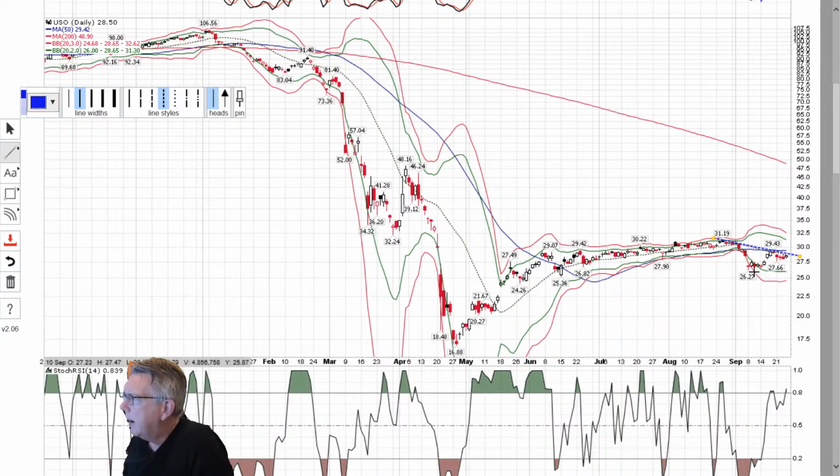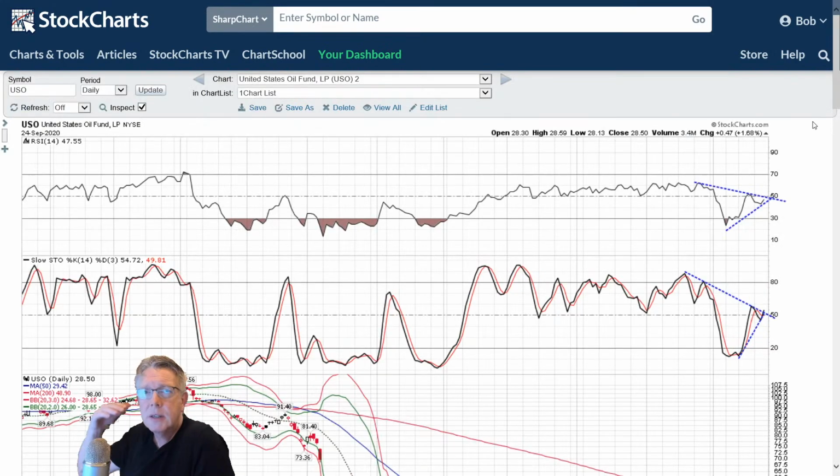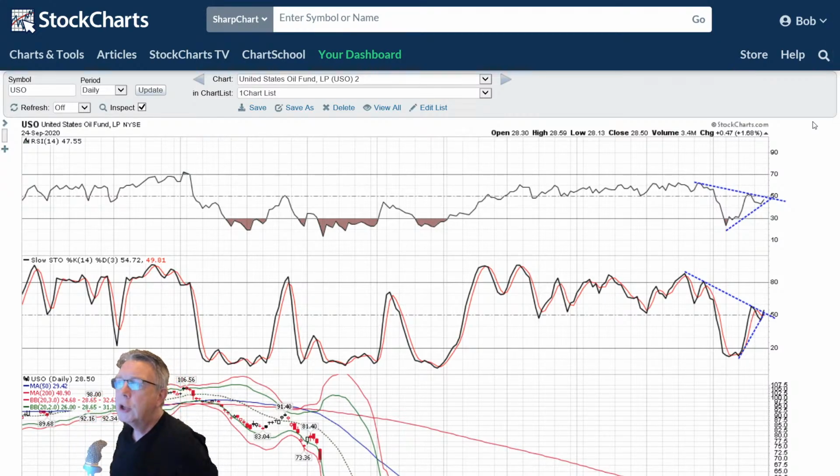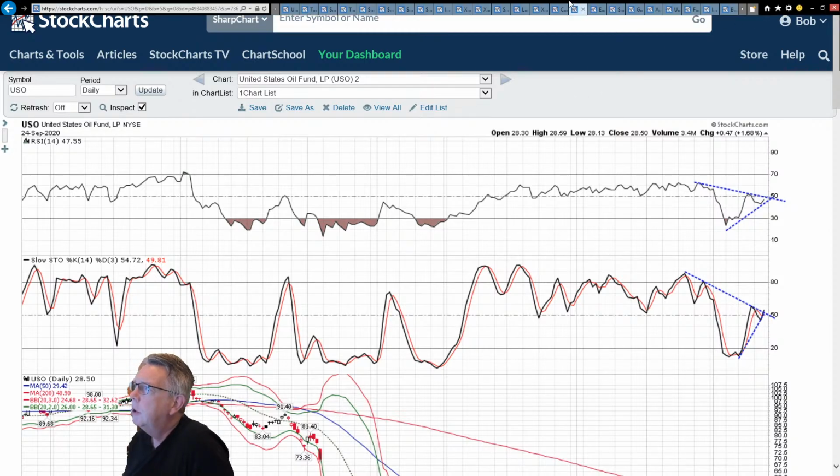Very close to a breakout. We have higher lows here. Stochastics are beginning to break out. We have higher lows on our RSI and on stochastics. Good stuff. Would I be a buyer right here, right now? No, I would wait for the breakout, given this iffy market. But it's looking good. So I forget who asked for good news. I think we're seeing some good signs here.